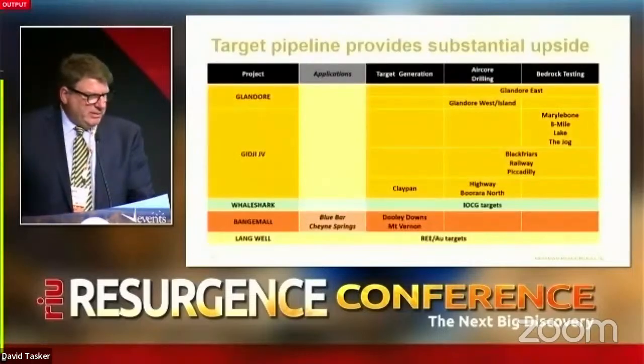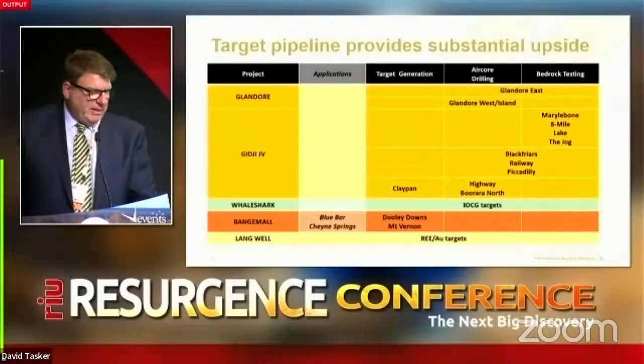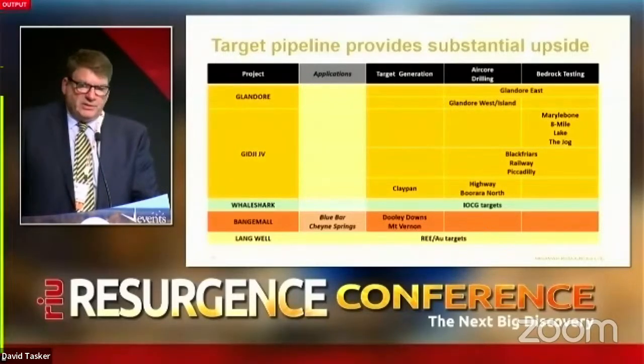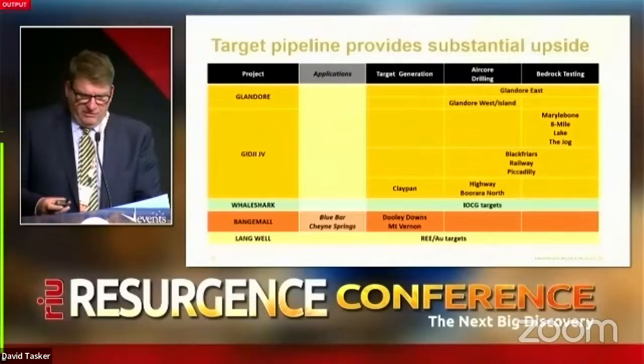So in summary, this is a good slide to sum up our projects and our targets and where they are at their different stages. Obviously the most advanced ones are Glandor East and Marylebone, where we're doing bedrock drilling. But you can see that we've got a wide variety of different targets there for different commodities at different stages of the exploration process. So that gives our shareholders a lot of substantial upside if any of those things come off.